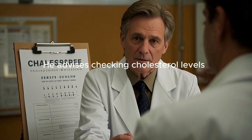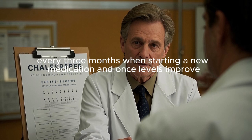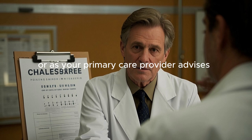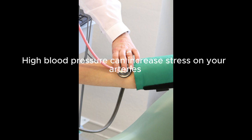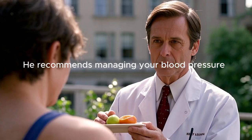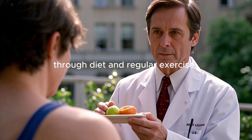He advises checking cholesterol levels every 3 months when starting a new medication, and once levels improve, every 6 months or 1 year, or as your primary care provider advises. Other tips for managing high cholesterol: watch your blood pressure. High blood pressure can increase stress on your arteries, leading to stiffer arteries and more plaque buildup, says Lau. He recommends managing your blood pressure, if it's elevated, through diet and regular exercise.